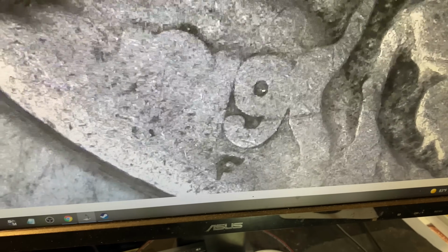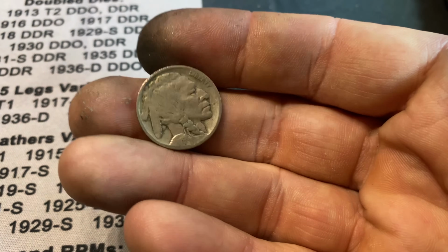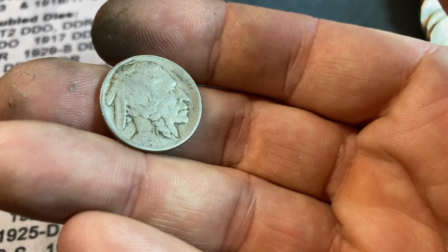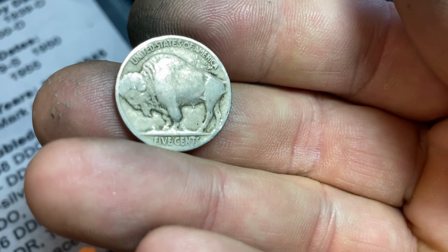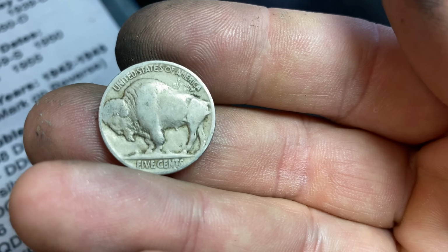Philadelphia minted, 1919. You can see the date. Love finding the teens Buffalo nickels with a date. Unfortunately, 1919 is a pretty common year, but this has some pretty decent detail for being a 1919. We even have a partial horn up there on his head.